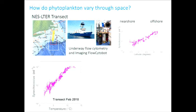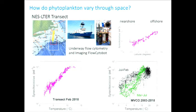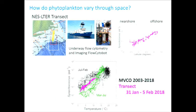Here is the relationship between Synechococcus concentration and temperature across that transect. Here's that relationship for the full MBCO multi-decade record, including the range of seasonality. And going forward, we want to be able to use these kinds of comparisons to extend our understanding of the underlying factors that we've uncovered at MBCO that regulate community structure, and how those may have commonalities across space and time in terms of leading to variance in the communities.